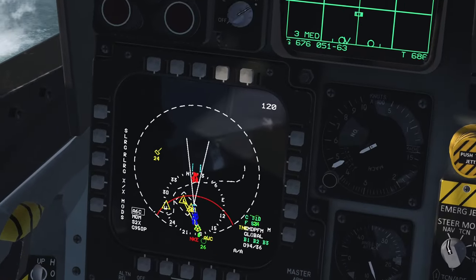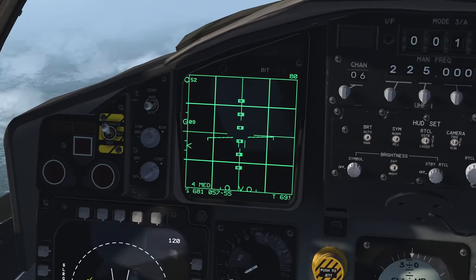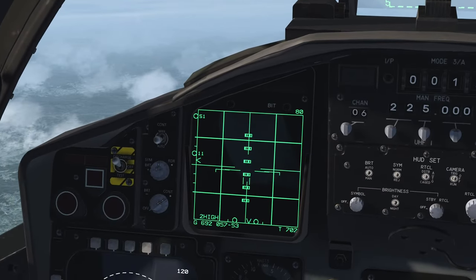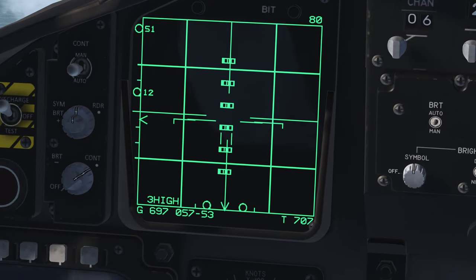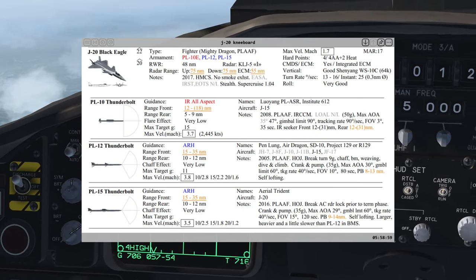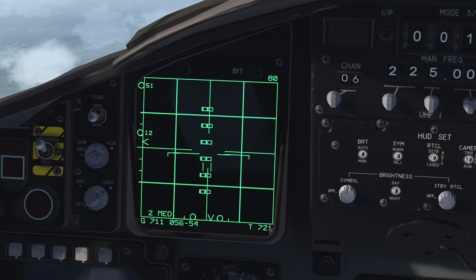And we want to be using a minimum abort range of 17 miles on these guys. So it's time to hit TMS up long, spotlight mode. Let's see, I've got my threat here. Yeah, 17 miles. The J-20.